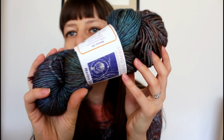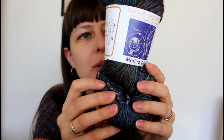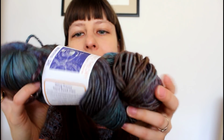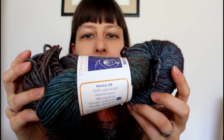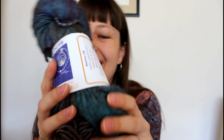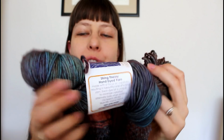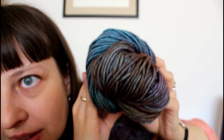And next up, I think it was the last thing I bought at the festival. I was just browsing. It was almost the end of my shopping at the festival, and I just saw this, and I couldn't resist. I have no idea what I will do with it, but surely I could make a hat since it's a DK weight, so one skein should be completely enough. And it's String Theory in Didgeridoo colorway. So yes, I believe it's 100% superwash merino. Very squishy, but I mean the colors. Look at them. Oh, it screams me, me, take me home. So I did, you guys.